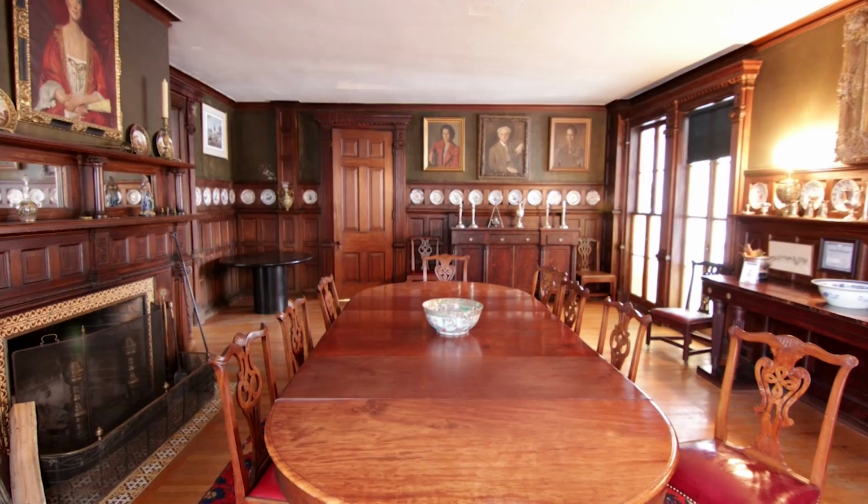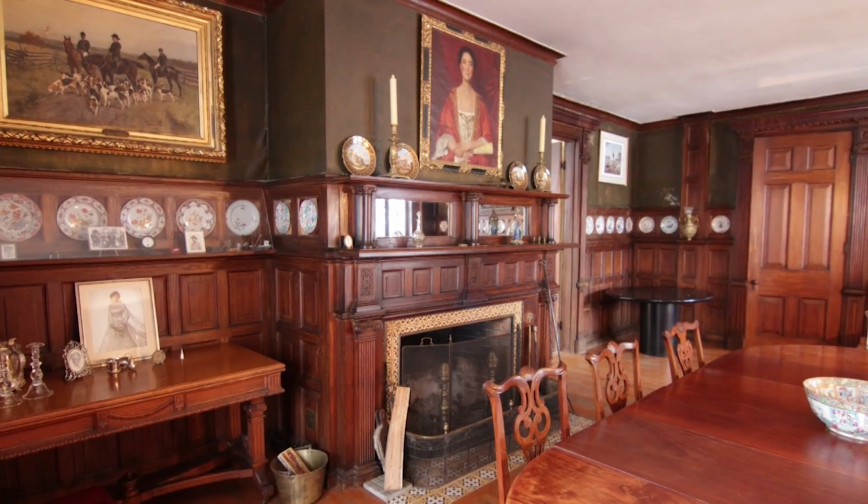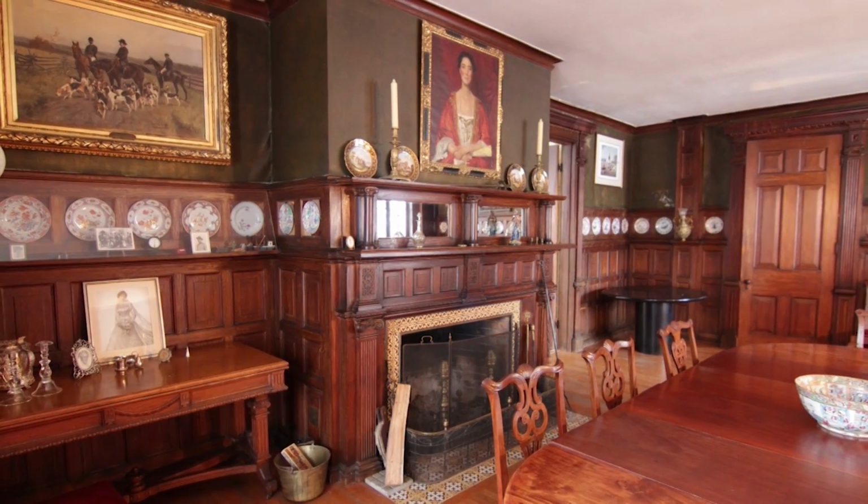There's a beautiful dining room here. It's a wood paneled room with plates from the China trade encircling the room in a panel built for them.